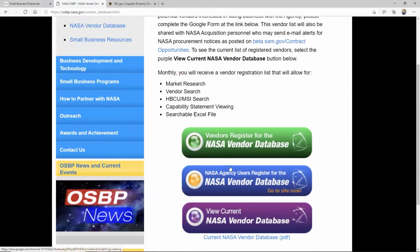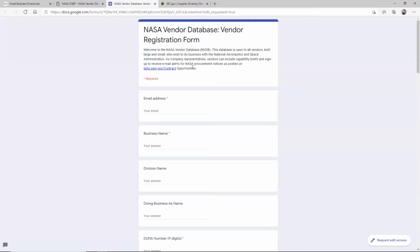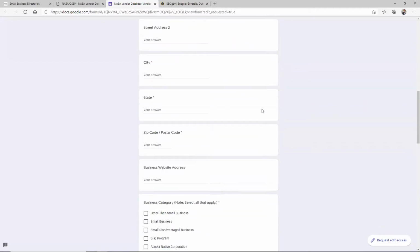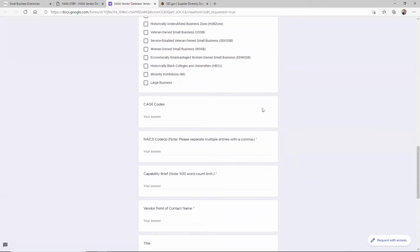And down here, they've got three buttons, but the one that matters to you is vendors register for the NASA vendor database, kind of a link. So you want to click on that. Let me go ahead and open that in a new page. And when you do, you'll get this form. I'm not going to go through the whole form with you, but basically you'll get this form of data, and it's asking you, ironically, the very data that's in SAM and DSBS.